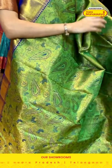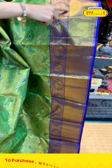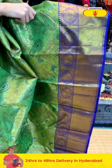And our contrasting purple border has peacocks and circular buttis. We have diamonds, we have florals around the peacocks and cross lines in gold zari. It's a lovely contrast with the green color. Pallu has drop buttis, brocade work all over it in gold zari. And here's our contrasting blouse.